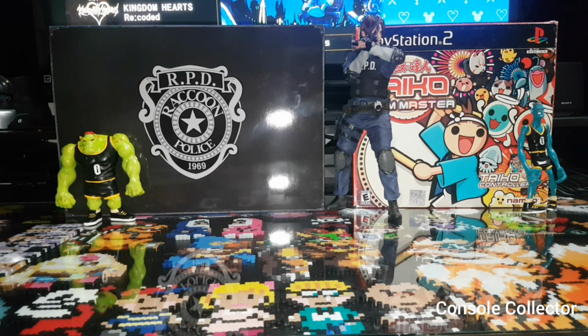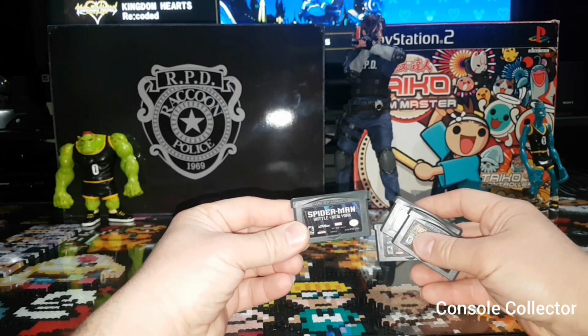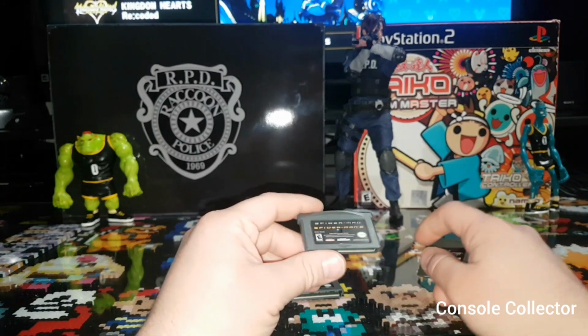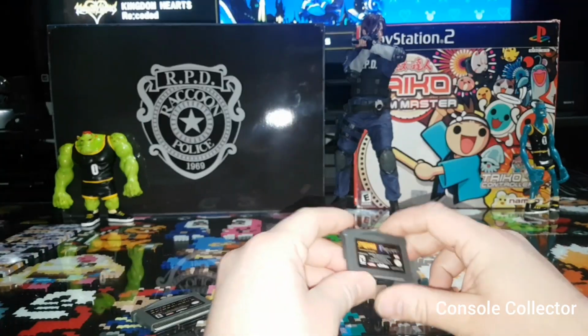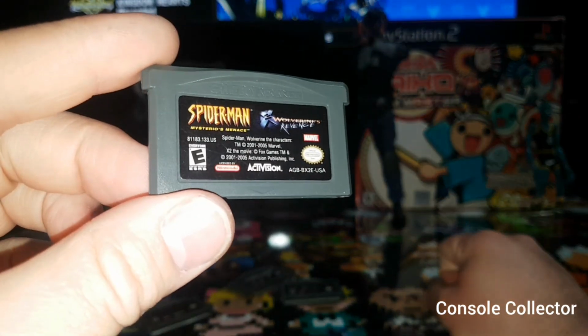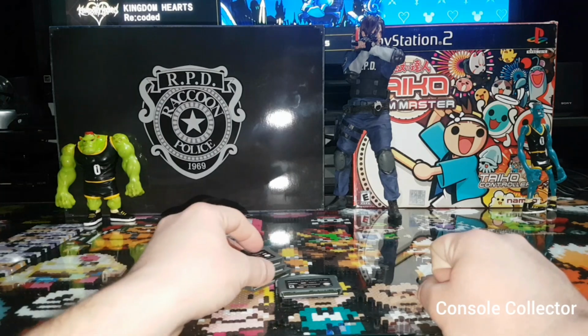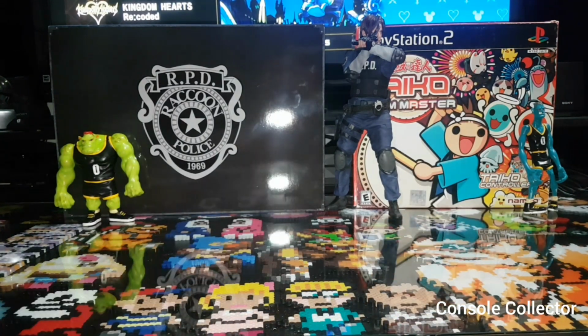Here we got some Game Boy Advance stuff here. I picked up Spider-Man Battle for New York on GBA, Spider-Man 3, the semi-uncommon Spider-Man 1 and 2 combo cart, and also uncommon Spider-Man Mysterio's Menace and X2 Wolverine's Revenge combo cart. I've noticed lately that combo carts on Game Boy, Game Boy Advance and Game Boy Color are getting pretty expensive.